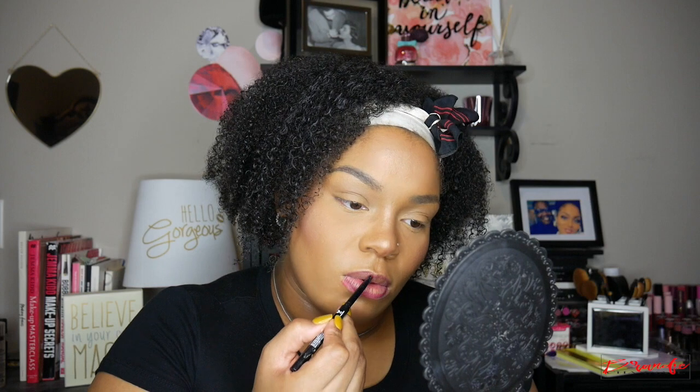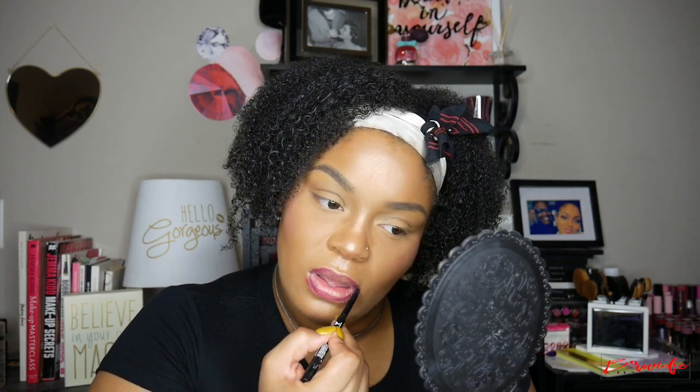Okay, so I'm gonna line my lips with this Wet n Wild gel lip liner in the shade Plum Together. Very creamy. I actually have on some of the Lip Therapy Ultra Repair from First Aid Beauty, so it's really gliding on real nicely. I really need to tone this highlighter down. So I'm gonna go back into my blush brush and just kind of tone that highlighter down a little bit.